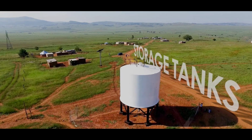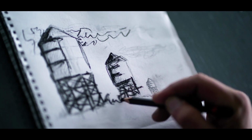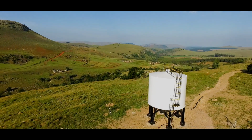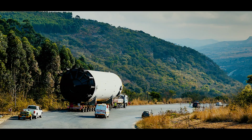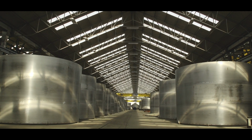Can you tell me about a job that makes you proud? When I think about the ones that touched my heart, I think of the water tanks. Hydra designed these tanks for rural areas that have a shortage of water. We've manufactured storage tanks of various volumes, ranging from 250,000 liters to 750,000 liters. It all depends on what the customer requires. At the moment we're working on 40 here simultaneously.